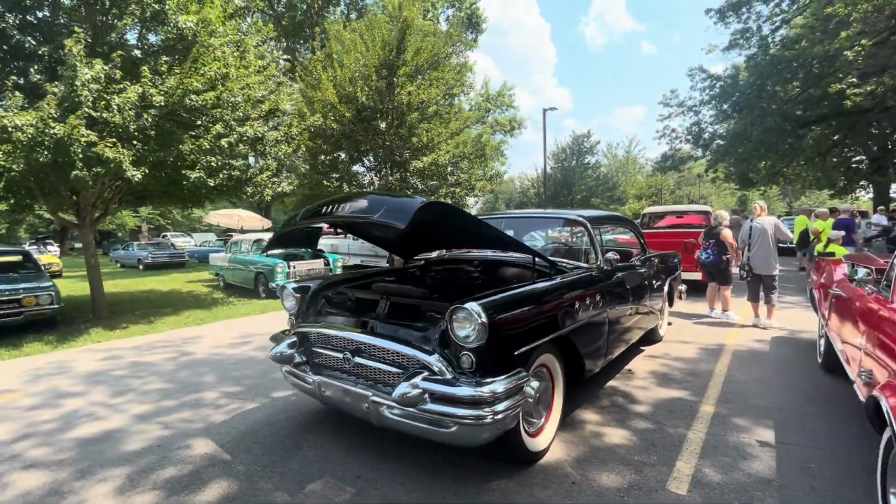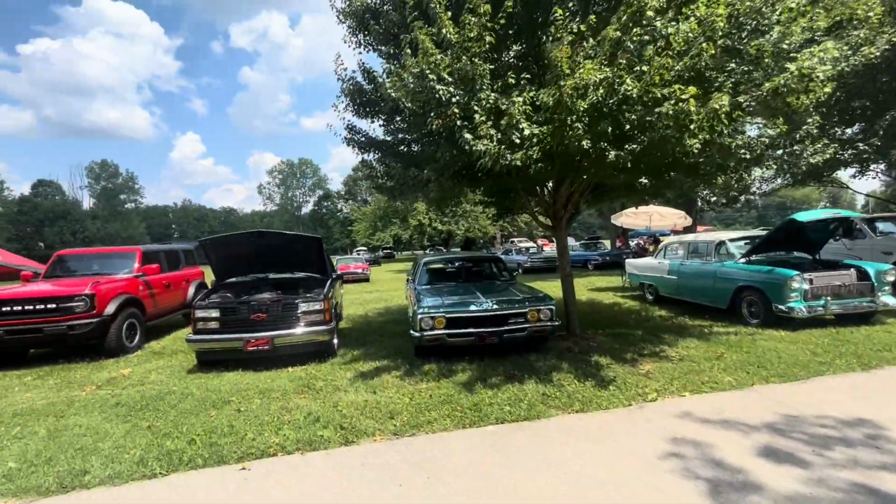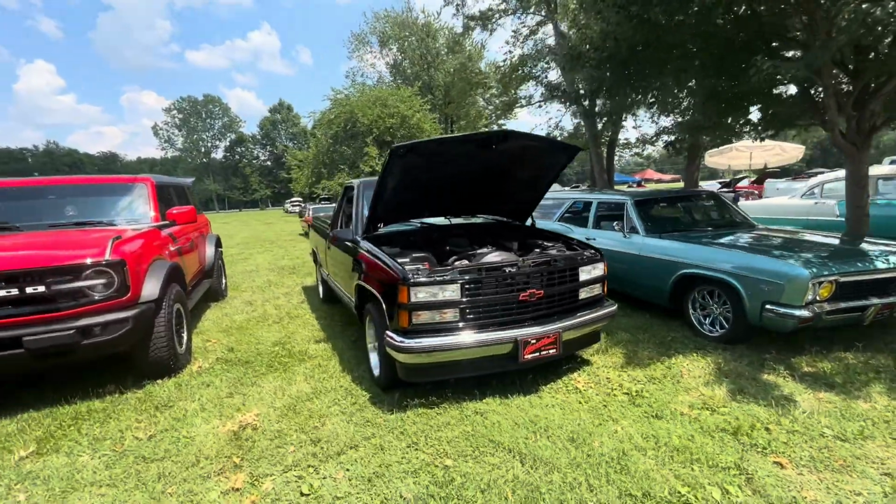Thank you very much for the donation. We appreciate it. Enjoy it. You're welcome. Like it's an S10, or no, sorry, it's not an S10.